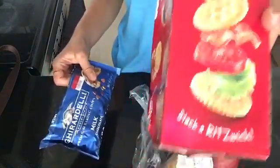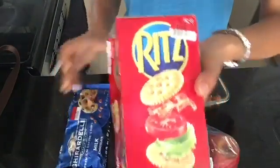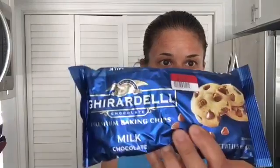I got this thing of Ritz crackers. I don't eat Ritz, but my kids do. Usually for just snacks and stuff by the pool. It's just easy and convenient, or just to keep in the car too when they're like, I'm hungry. And then some Ghirardelli chocolate chips for $1.50, which is about a good sale price. But I'm out of chocolate chips and the kids like it if I make pancakes or something like that.